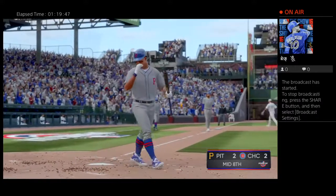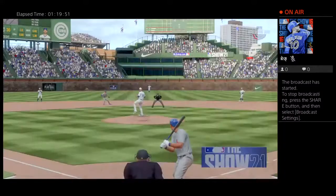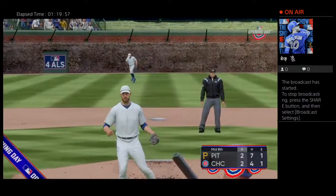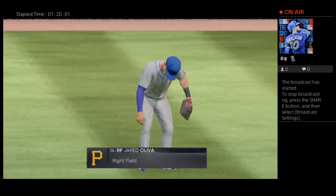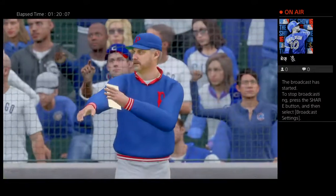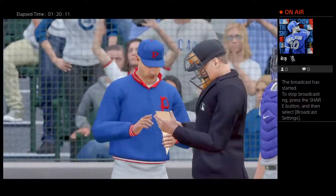That retires the side, and that will do it. A big-time strikeout and some raw emotion as he gets out of the jam. More opening day baseball coming up following this. Jared Oliva will stick around as he'll take over in right field. Now playing right field. Now the skipper's on his way out toward the home plate area, and I believe that means we're going to have a double switch here.